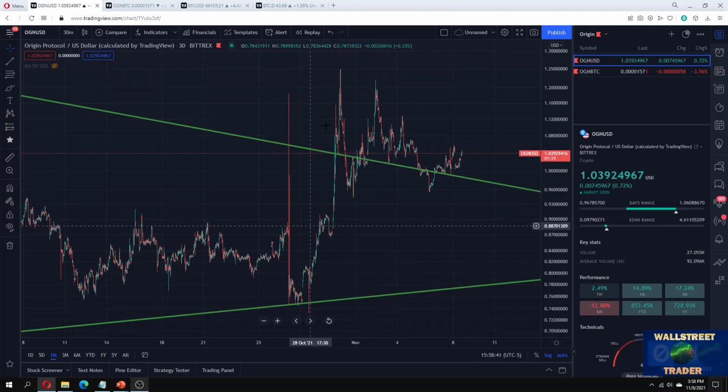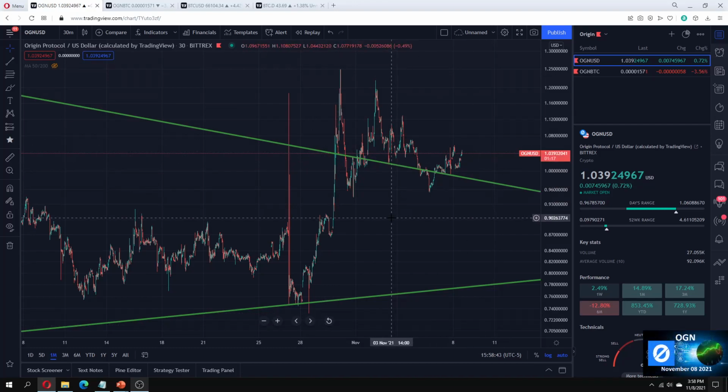Potentially a triangular pattern here, upward ascending triangle. But we'll keep our eye on that, and I'll keep you posted on Twitter.